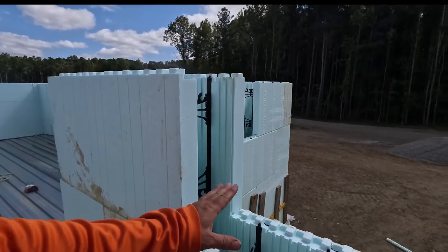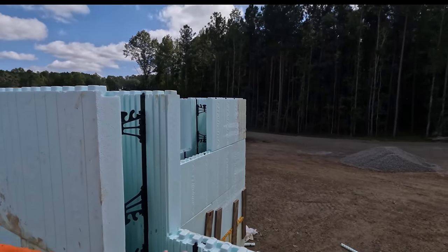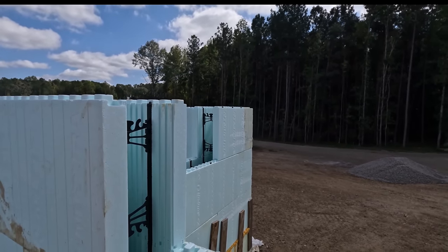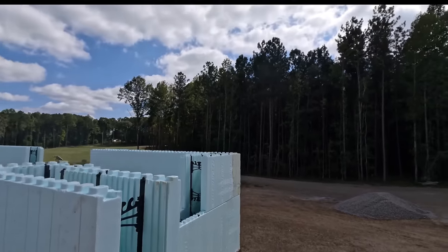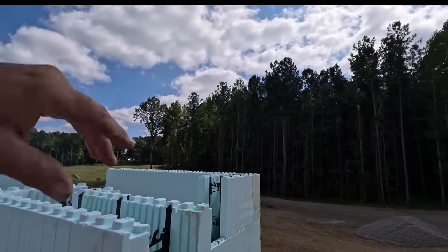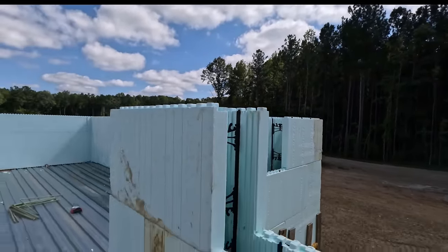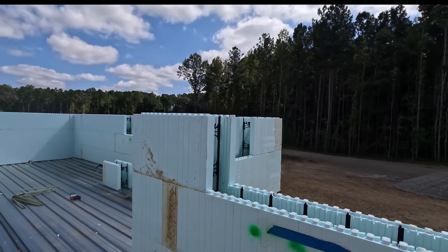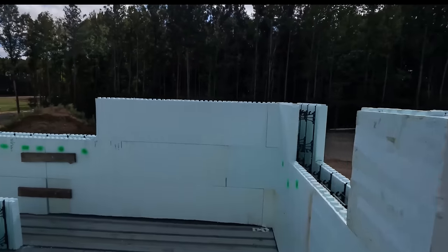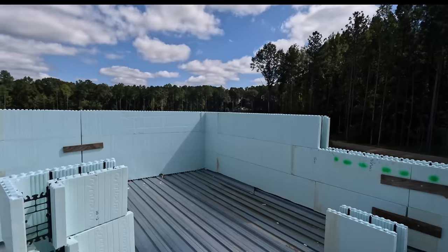So we will have four courses of just window opening. So we'll get up to six, and then the top will be seven, and then, like I said, a little bit. So we're about 2 feet from the ceiling with the top of the window frame. So that's going to work out really well. And remember, we'll be up a little over 4 inches from where I'm standing now when the floor's poured.